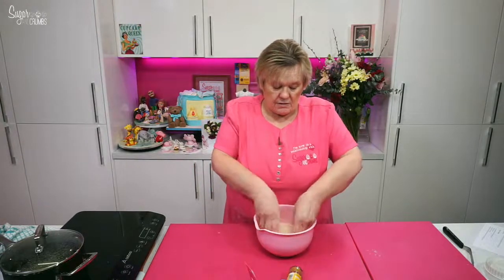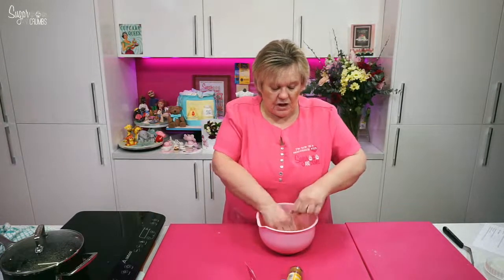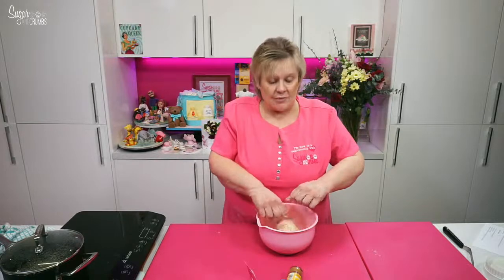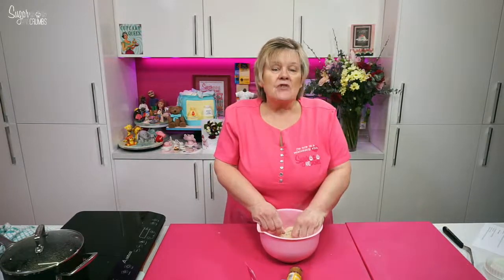Could you go over the ingredients in the pastry, please? I certainly will. In the pastry was 150 grams of gluten-free plain flour, 75 grams of unsalted butter, 50 grams of natural flavoured icing sugar. You can use a cinnamon one, you can use a velvet vanilla one, any flavour that you want to. And it was one egg yolk, and I also used a tablespoon of water.